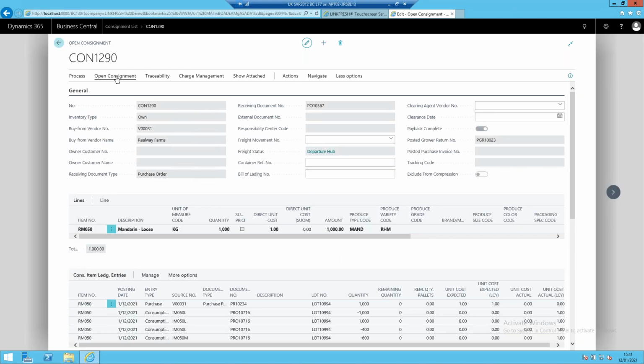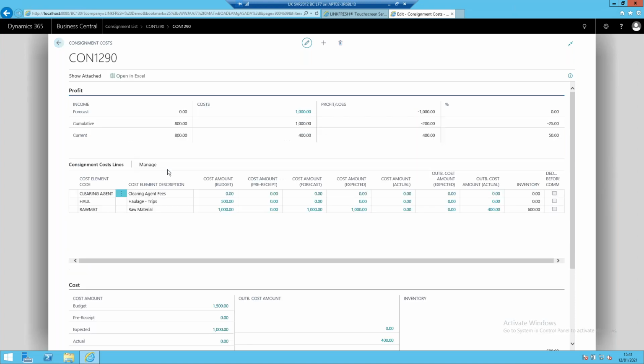So finally, last thing, if we go to open consignment and consignment costs, okay, it didn't show up. Apologies for that. I've got all the way through these, and right, okay. It should have been there. I must have clicked on something wrong. I do apologise. I put in a purchase invoice for haulage. I was expecting to see a 600 in that cell there, which was the cost amount actual, that you would then build up the actual costs as I've just done. But clearly, I've missed a step somewhere.